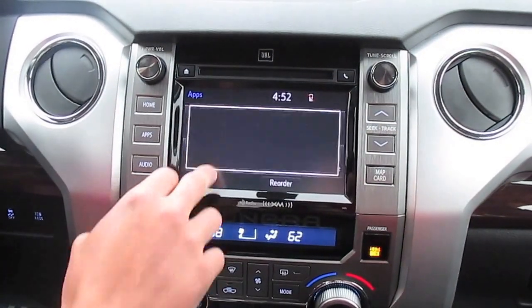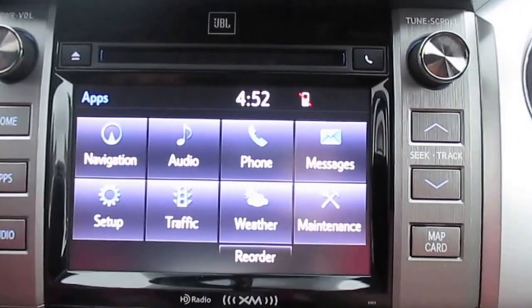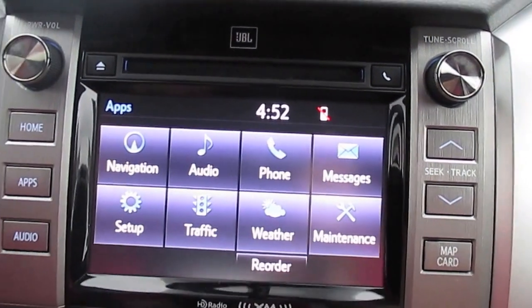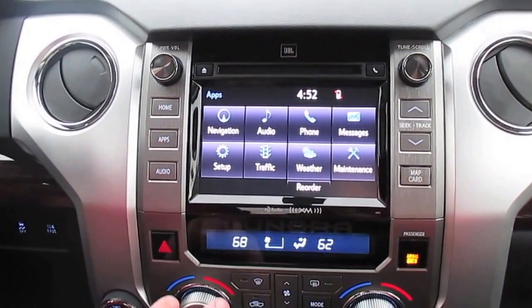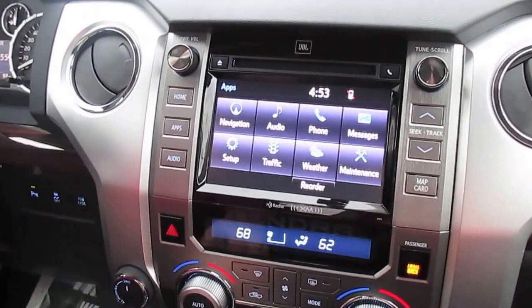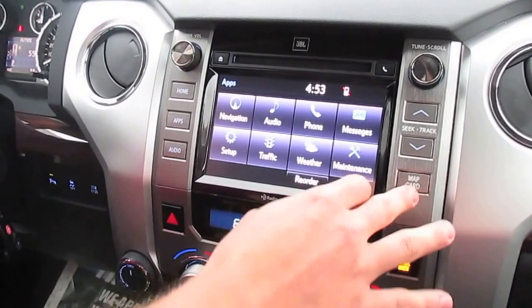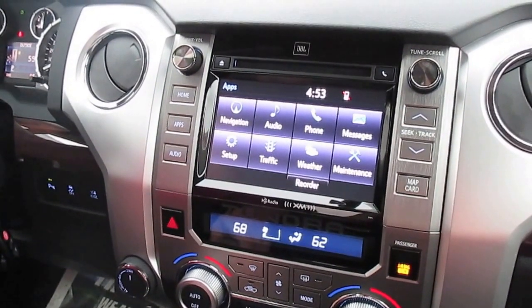When you have your phone connected, you can run different apps, which gives you the ability to see live traffic, live weather. It'll also change your map so that if there's a stop in traffic for construction, it'll give you a detour. And the map card is so that you can update your map via your home computer.